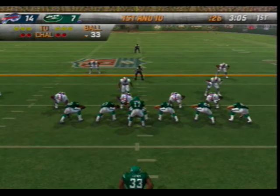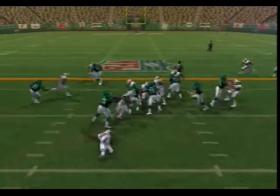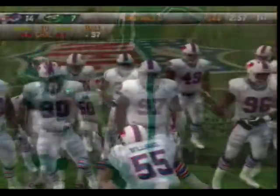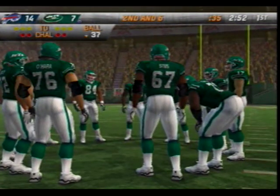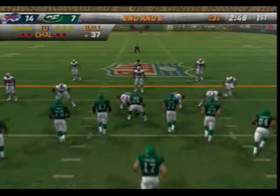The Bills line up in a 4-3. He gets the count. Can't wrap it. Number 97 is there for the tackle at the 37-yard line. Turner picks up some tough yards there. Ball on their own 37. Ball on the 37-yard line.